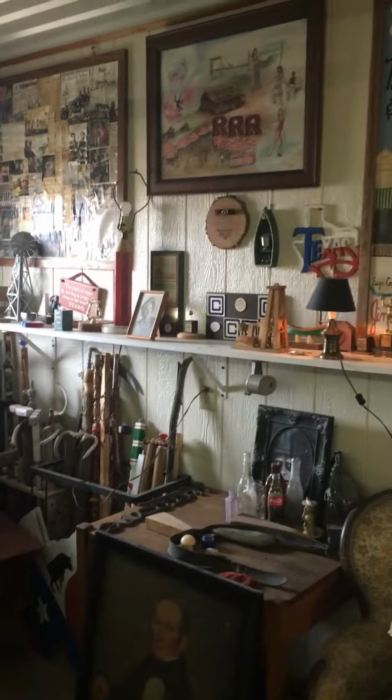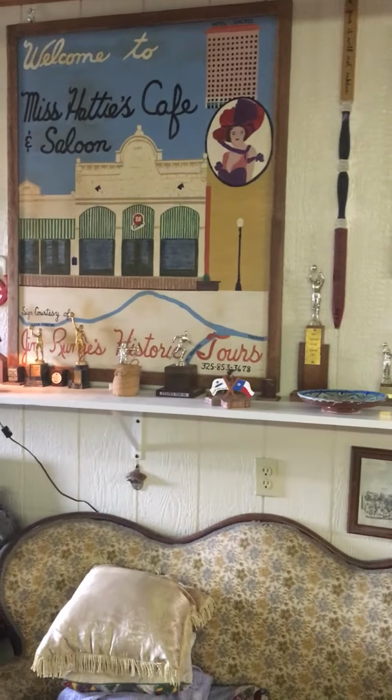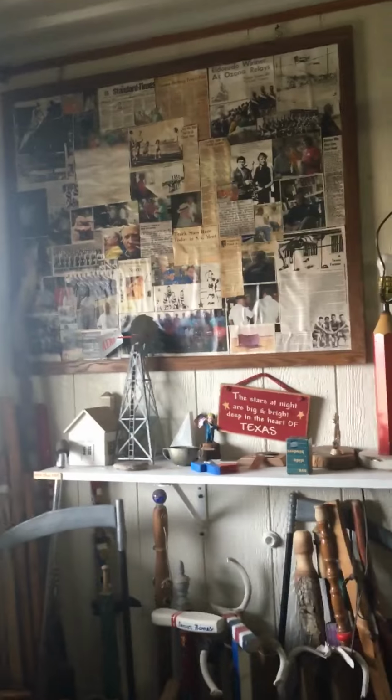Now this is a collection of memorabilia from not only mine but my sister Anita's. A lot of her stuff is here, and some of Clarice's stuff. But this is just stuff that I have collected over 70 years. And this is arranged by the shelves, at least.